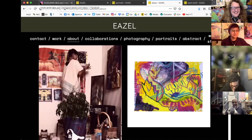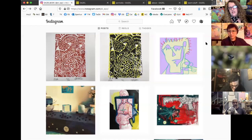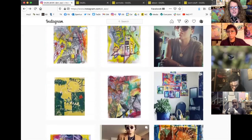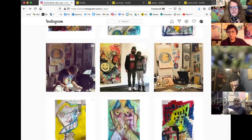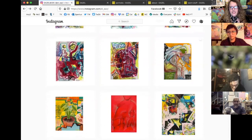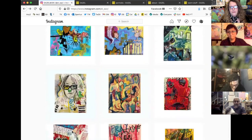A lot of yellow. So this is your Instagram, and I saw that you had some prints in here, but also there's a lot of different pieces in here that I was looking at when I was looking at the work for the show. And everyone can go to their Instagram. Okay. I put it in the chat.